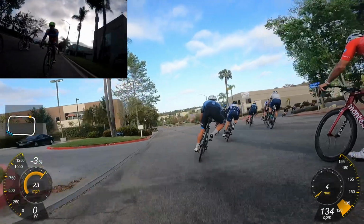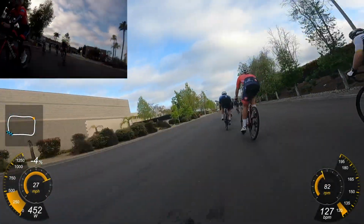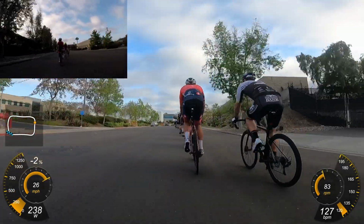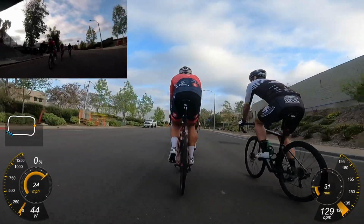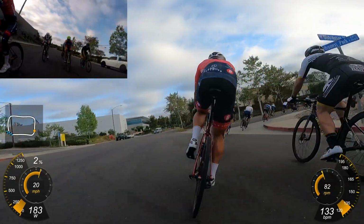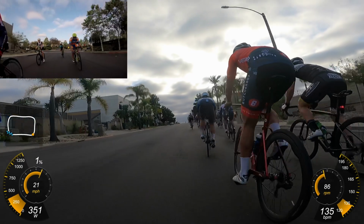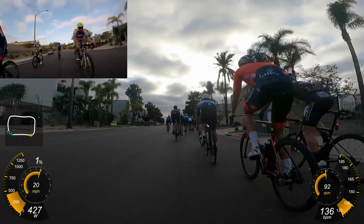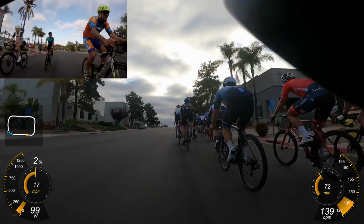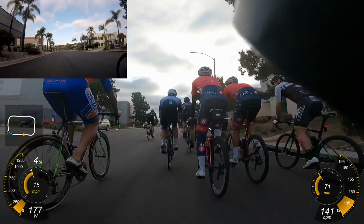So it's my second time doing Vista Crits. I still have to post the first video, but I had two goals for this race. One was to navigate that corner that we just went through. I think it's corner 3, I would assume so. It's tricky because there's a depression right in the middle of the corner that, if you hit it wrong at speed while descending into that corner, will throw you off your saddle. In the first race I kept getting gapped after that corner, which was not good.